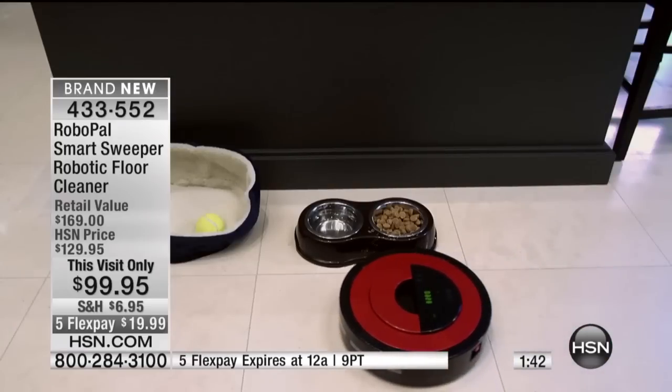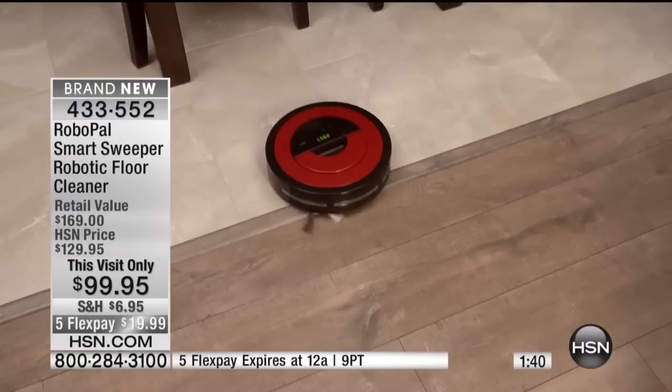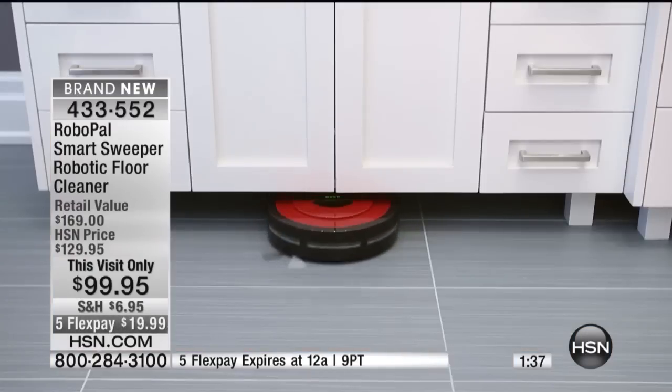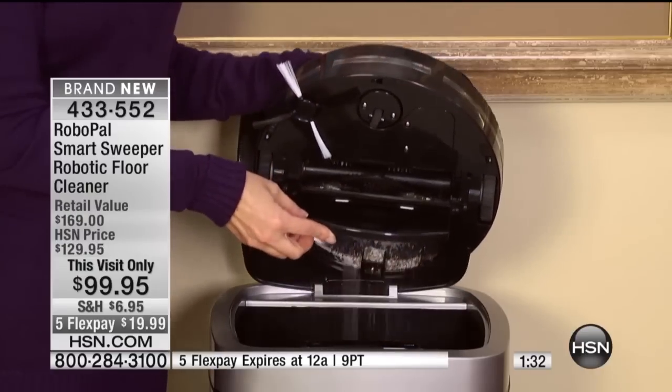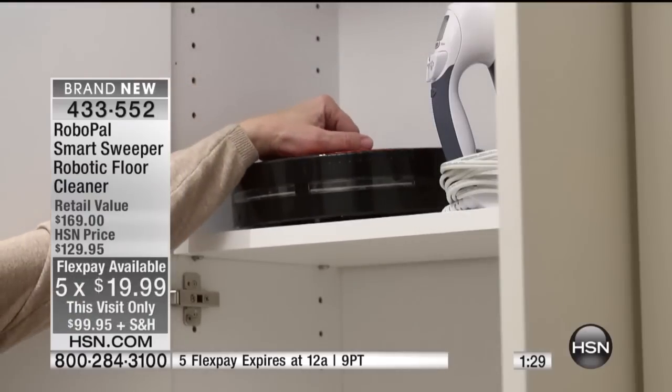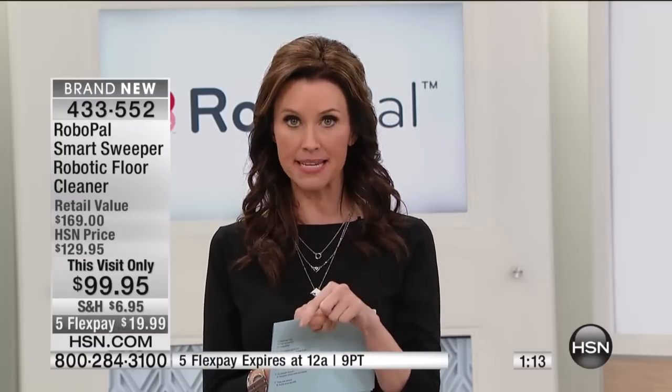They've taken that technology, partnered with HSN, and made it a $20 bill to get it home and less than $100 total. So this isn't like 28 flex pays of $20. This is $99 total, which is typically one whole flex pay for a robo vacuum cleaner. But you're getting a very powerful robotic vacuum cleaner that does all of the work for you for a $20 bill. That $20 flex pay expires at midnight, but I'm guaranteeing these will disappear before then, and they're going very, very quickly.